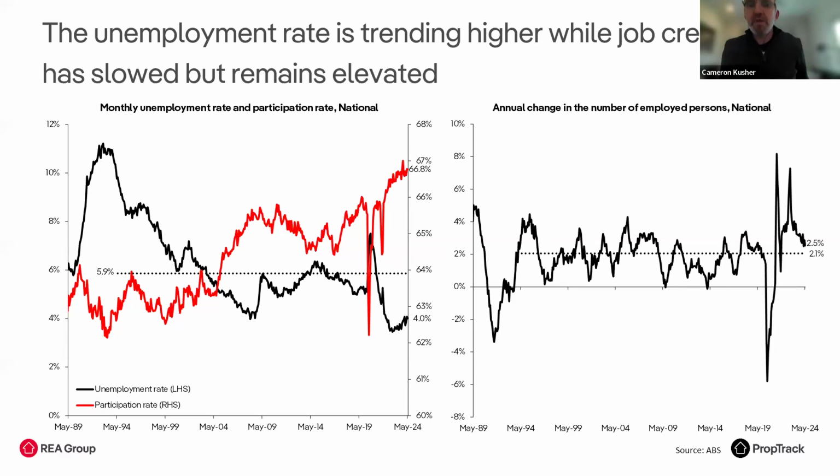But there are signs of a weakening labour market, with the number of people employed slowing. Now it's still growing and it's above that 30-year average, but there has been a slowdown in its growth. If we look in Queensland, the unemployment rate's also 4%. Job creation over the last year was 3.6%, with full-time employment up 2.6% and part-time employment up 5.8%.